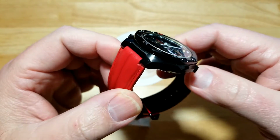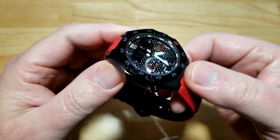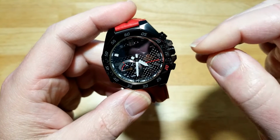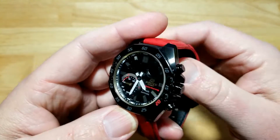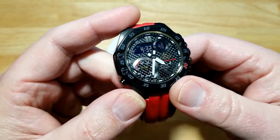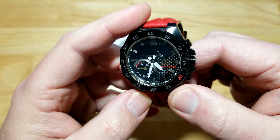at the case. IP-coated black case. You got some pushers that are also IP-coated. You got a pusher over here at 8 o'clock. You got a pusher at 2, a pusher at 3, and a pusher at 4. This is an actual pusher, not a crown. So you got these little fake screws right here to kind of give it more of a tool look. And I'll go ahead and show you some pictures, some macros here in a minute too.